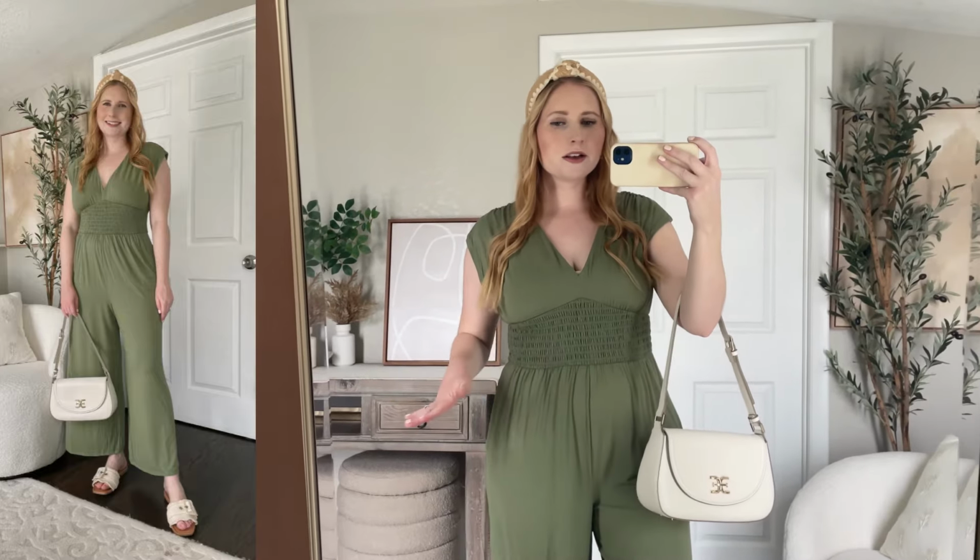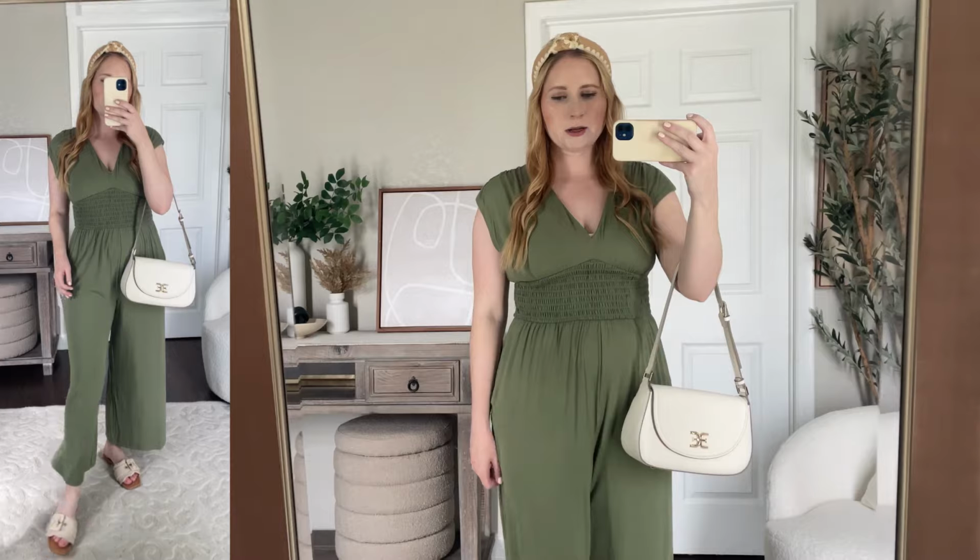Of course, this comes in other colors, but I had to go for this olive green tone, not only to match with my hair color, but also just because I love bringing green pieces into my wardrobe for the springtime. This is perfect for casual wear, but you could also easily bring this on a beach vacation and wear it over your bathing suit, and you could dress it up for dinner as well. It's adorable. I would go true to size.